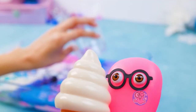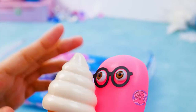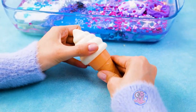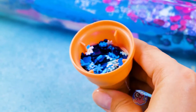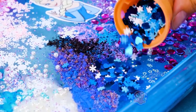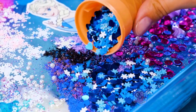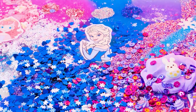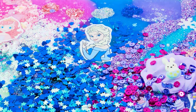Ugh, I'm so nervous. I hope the ice cream will calm me down. Hey! Wait, Sammy. I think there's something inside it. Wow, so beautiful. This is just what we need. Let's pour out these snowflakes over here, next to Elsa. All the girls are here now. Whoa, did you see that? The glitter is shimmering so pretty.